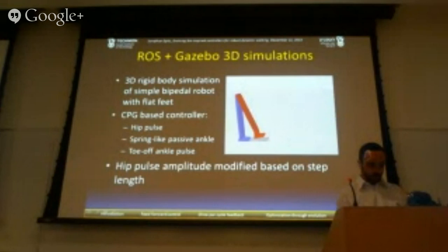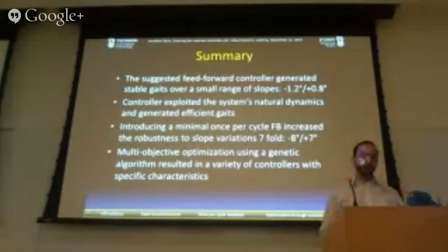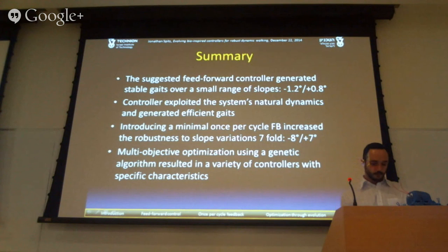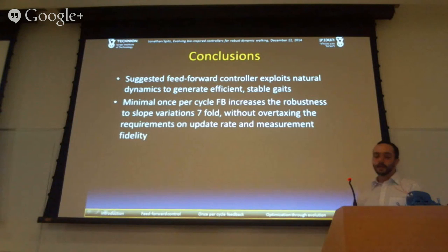So, in summary, we generated stable gaits over a small range of slopes, from minus 1.2 up to 0.8, with the feed-forward controller. We saw that this controller exploits natural dynamics and generates very efficient gaits. Then we introduced minimal feedback, and we saw that this improved the robustness to slope variations sevenfold, from minus 8 degrees up to plus 7 degrees. And we used multi-objective optimization with a genetic algorithm in order to evolve the controller parameters that gave us such great results.